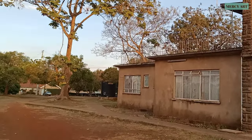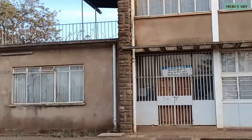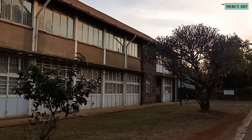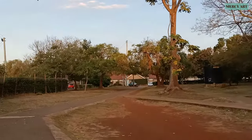I have Department of Philosophy and Religious Studies. Oh yeah, this is the Department of Philosophy and Religious Studies. And I think on the other section is for the KUFEST Resource Center. It's a very old building.